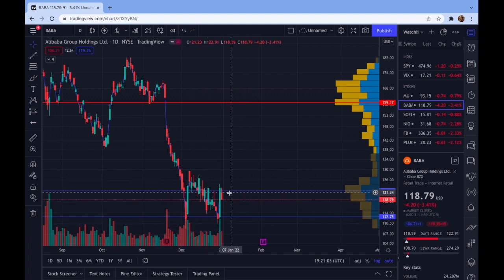Another thing I notice here is we have this inside day on BABA after a very big ripper day. And then I also noticed this VPA profile over 124. There's not too much significance really until this 140 area, but really up to 150. So this could be a big play, especially to the upside, but we also could get a retest here on the downside.